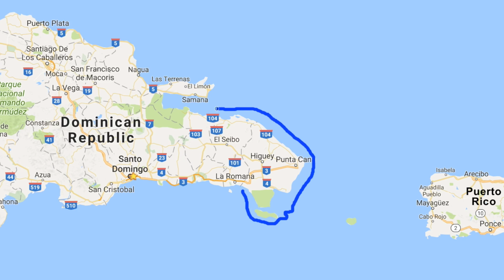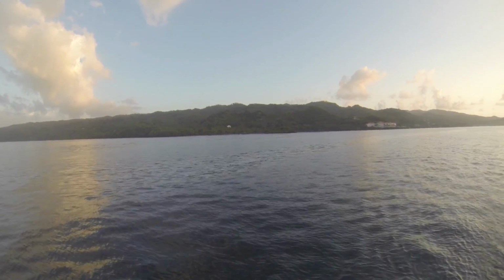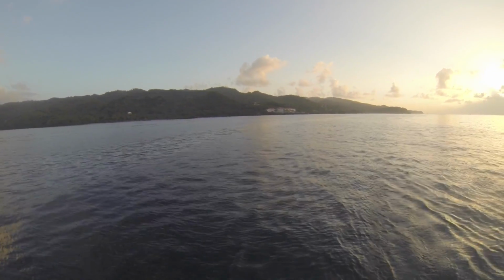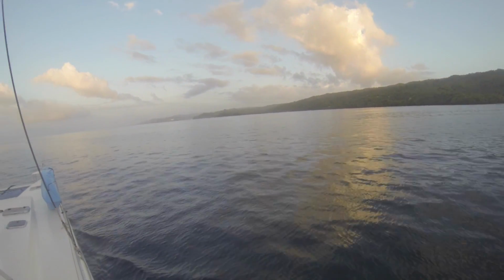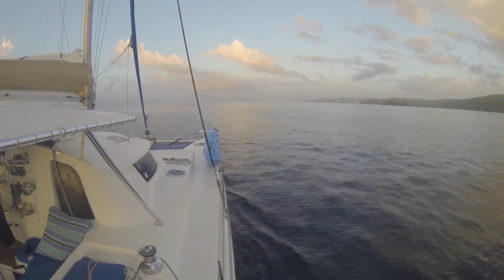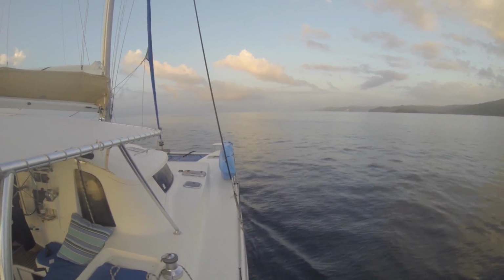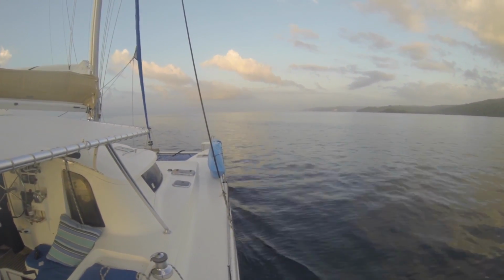Hey guys, I just got up. Chris has been on helm all night, and we just came into the Samana Bay on the north side of the DR. Samana Peninsula is right here, and it's really pretty. The mountains are covered in palm trees. There's a crazy beautiful old school looking resort over there. There's still a mist everywhere. And if you can believe it, this is a bay. If we kept going, we'd run into land. It's just a big, huge bay.